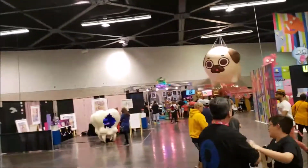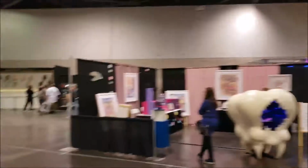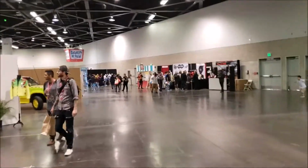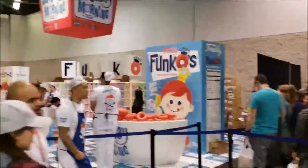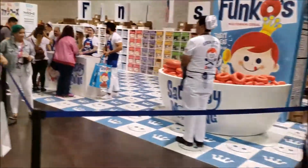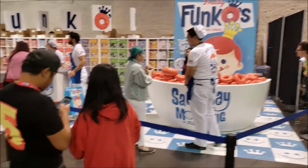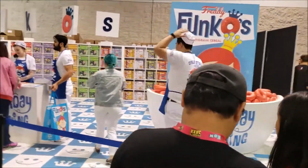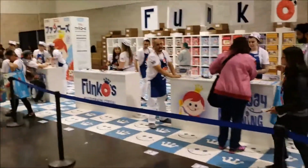What's interesting about this convention is that most of the commercial retailers are in the back. They really do focus on small-time indie content creators here. So let's go check out the Funko exhibit. I was here yesterday, I waited in line, and I was able to get me a Power Ranger and Skeletor cereal box, as well as a picture with Mike, the Funko Pop founder. And I got a sample of the cereal.